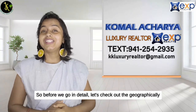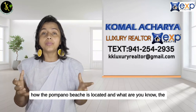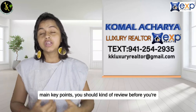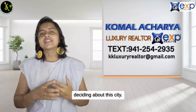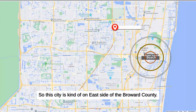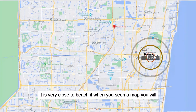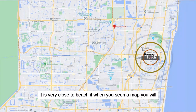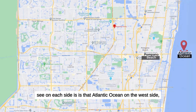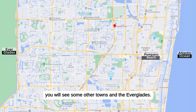Before we go into detail, let's check out geographically how Pompano Beach is located and what the main key points are that you should review before deciding on this city. This city is on the east side of Broward County. It is very close to the beach. If you look at a map, on the east side you will see the Atlantic Ocean. On the west side, you will see some other towns and the Everglades.